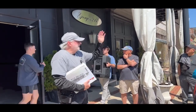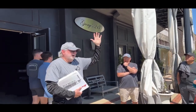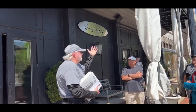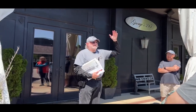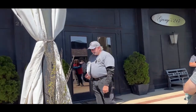And how many of y'all been in here since it's been redone? It is beautiful. I mean, it is beautiful. This is a place where they're getting ready for probably a wedding reception or something tonight. But this is an event center. No big city has something like this. I mean, it's that nice. It is really beautiful. Really beautiful.